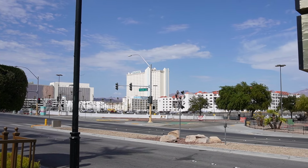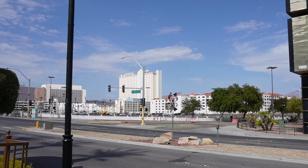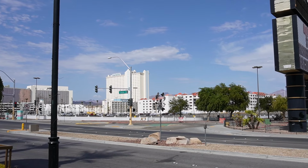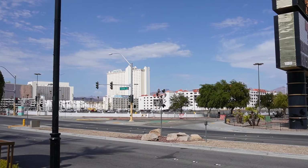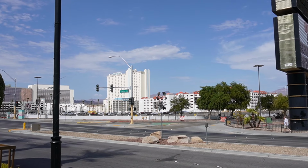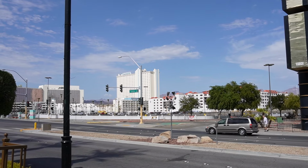I would say the only downfall to this resort is that it is not right on the Colorado River like the other resorts. This is going to be the only casino resort that is not on the water, and you do have to cross the street here to get to it.